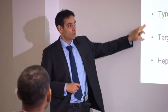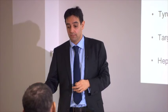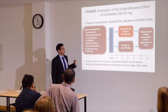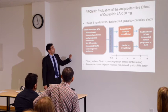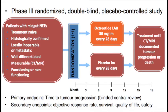Okay. Some drugs you may have heard of, sunitinib or everolimus, are two of the relatively newer medications being used for more advanced disease. So I didn't really show many studies in my talks today, but these are 2 studies I just want to highlight. The first study is the PROMID study. So this is a study in patients with mid-gut neuroendocrine tumours. The majority of these patients did not have MEN1 syndrome.